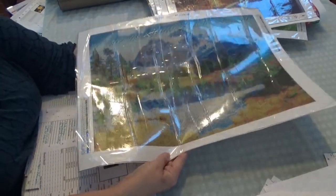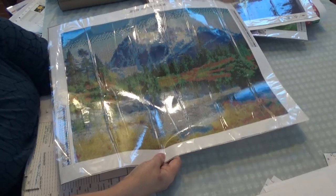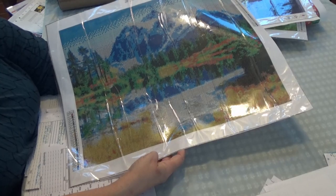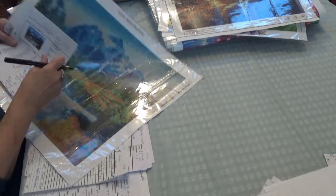Try to look for the scenery here. The page for it. Mountain Lake. Yes. It is 40 by 50. Look at the beautiful blue mountains on that. Isn't that pretty? Beautiful scenery. Reminds me of the Grand Tetons. Maybe you have mountains near you that they remind you of.